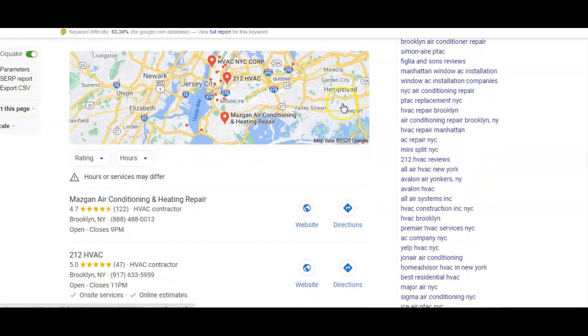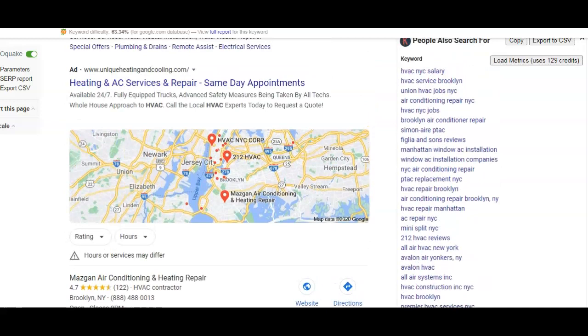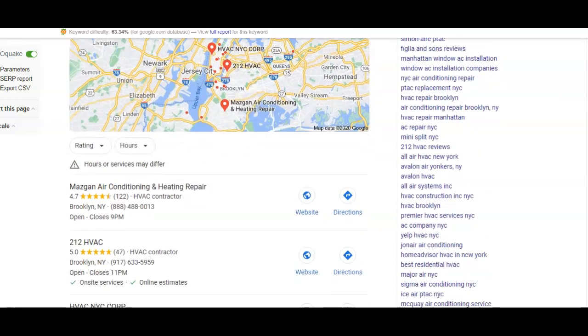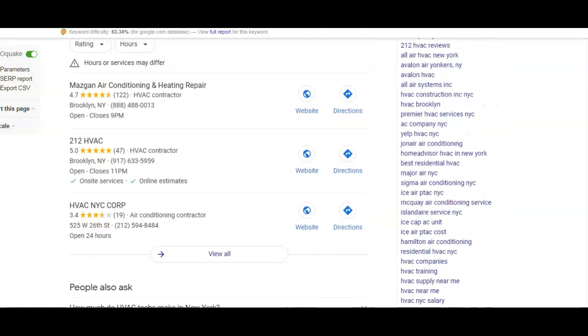Going down from there, we move on to this section, which is called the Google Map Pack. Here, I'll explain to you really quickly what a citation is. A citation is basically anywhere on the web where you can input your business information, such as your business name, address, and phone number. That counts as one citation. And the more you have, the better for your business. This map pack section is a really good place to be because it shows up right on the top. It even shows up when people look at businesses on their phone.